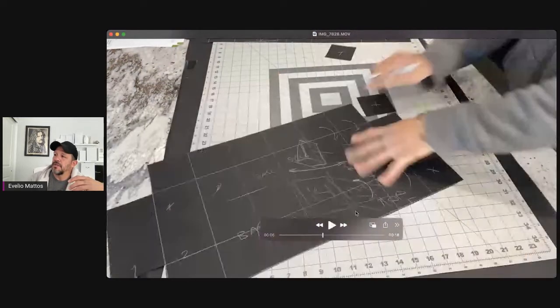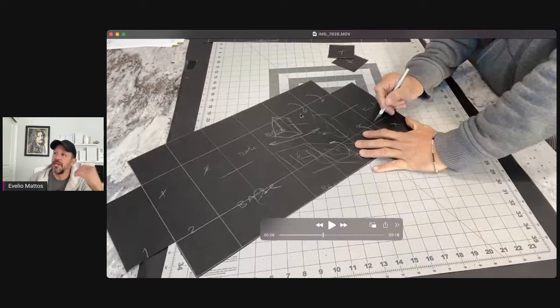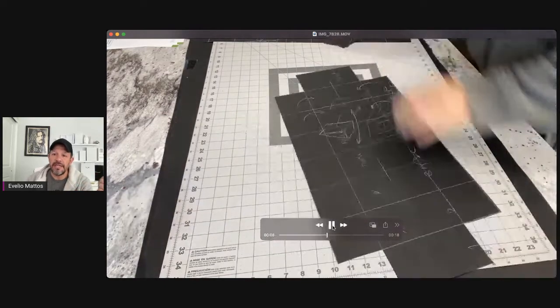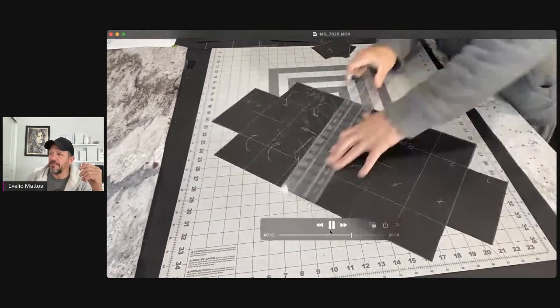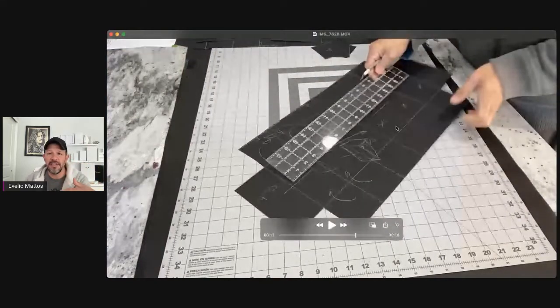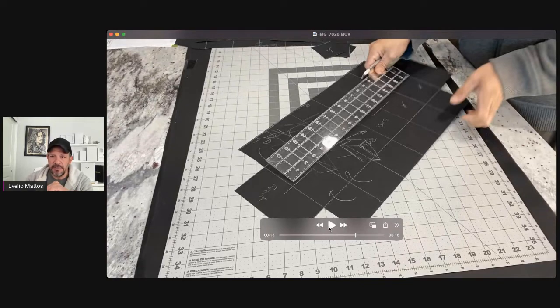So here I've done a time lapse. What I'm doing is not measuring, I'm just identifying which panels I'm going to cut off, which ones I'm going to keep, and then how I'm going to build this box. If you have any questions along this process, please let me know. Happy to answer them. I'm using the back of my X-Acto blade to score everything. It doesn't have to be perfect. If it cuts through, no sweat. We've got to just keep going.